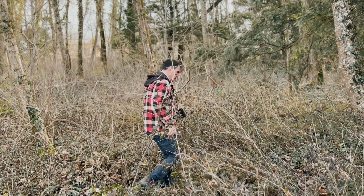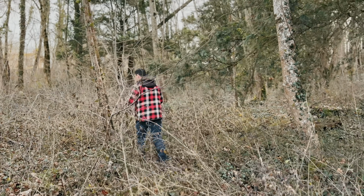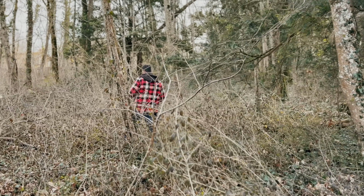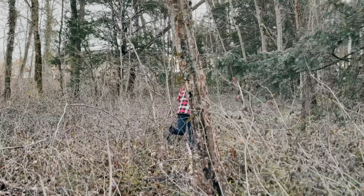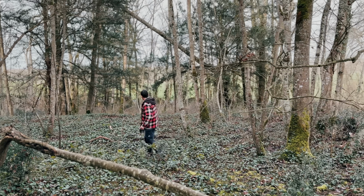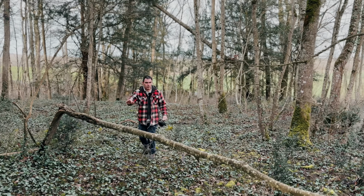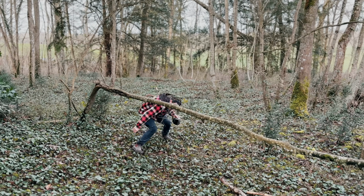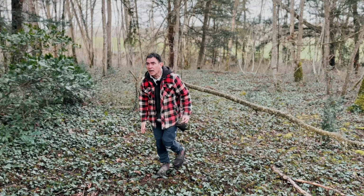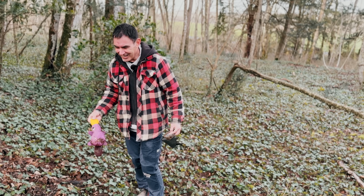Shouldn't have any trouble getting in here and getting through all of this. We'll have to tidy up a little bit here, get some of these fallen trees out of the way. Okay, so from where we've come from, this is a pretty straight route. Come through here, obviously this tree's already come down, so I'll just tidy up there. And then if we go on the straight path, what is this?